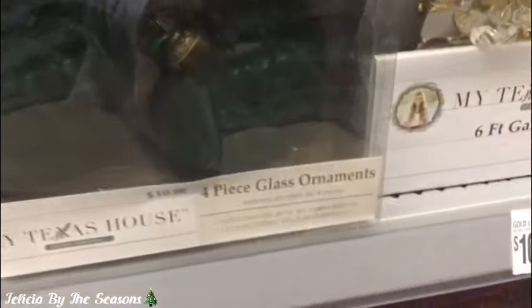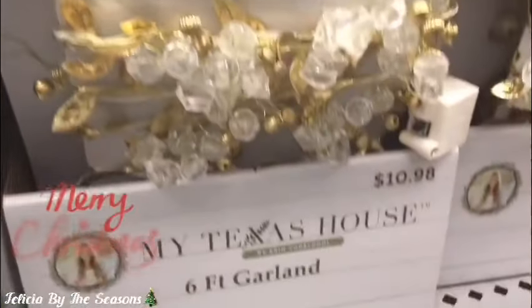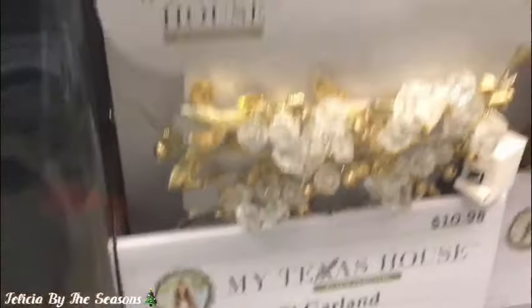I'm happy to see that My Texas House has some pops of color here with their velvet ribbon. I'm liking this 6 foot garland as well. And the leaves, they seem to be made out of metal on that particular garland.